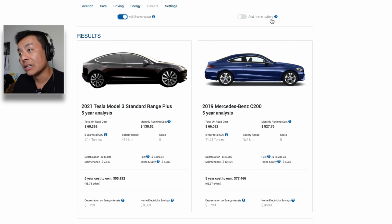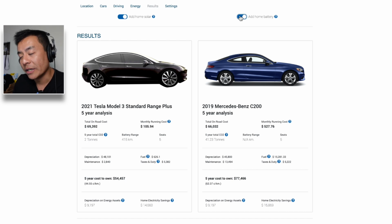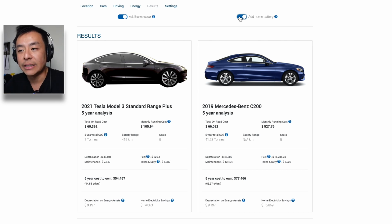What if I add that Tesla Powerwall 2 battery? That's 13 kilowatt hours in capacity. And the gap widens once again. So from $55,900 to $54,400. So it's now up to $13,000. So look, I guess, if you're looking at these figures here, there certainly is a benefit over a 5-year period owning a Tesla Model 3 over a Mercedes-Benz, and that gap widens once again if you add extra infrastructure like your solar panels or a battery on top of that.